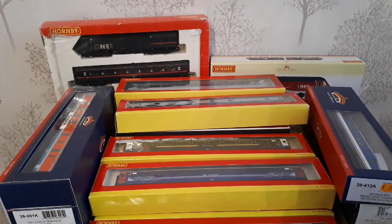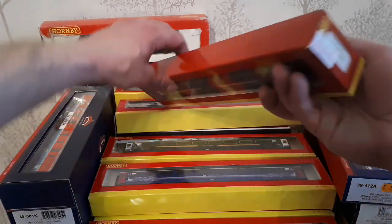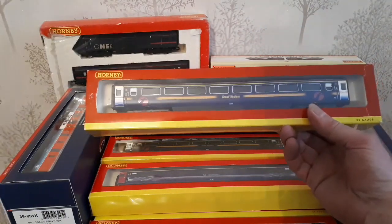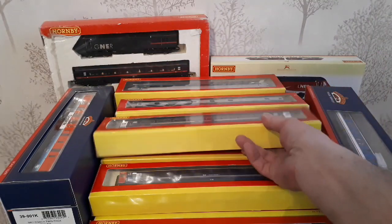But I will be doing a meet the fleet with that Class 43 set, so you'll get to see everything that I've got then. We've got R4160A. And that is the first Great Western Barbie livery again, and first class coach.